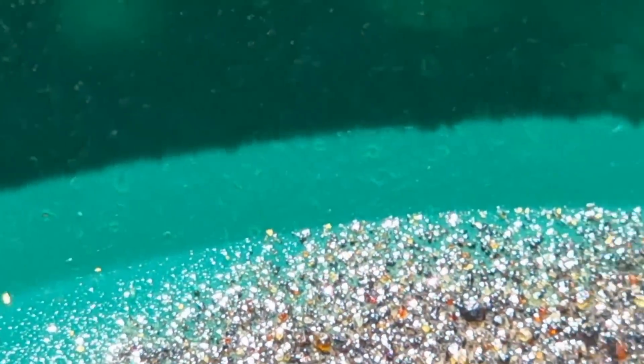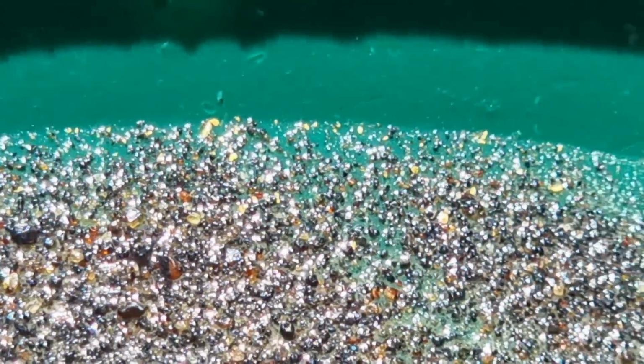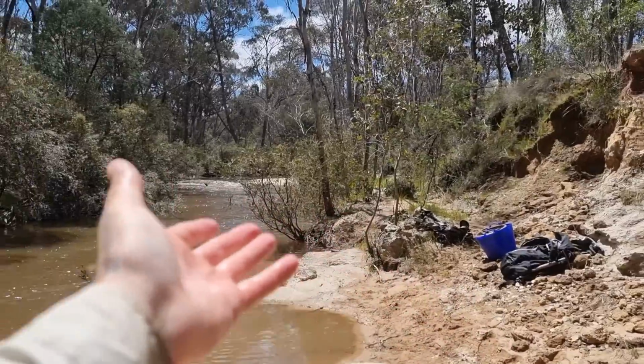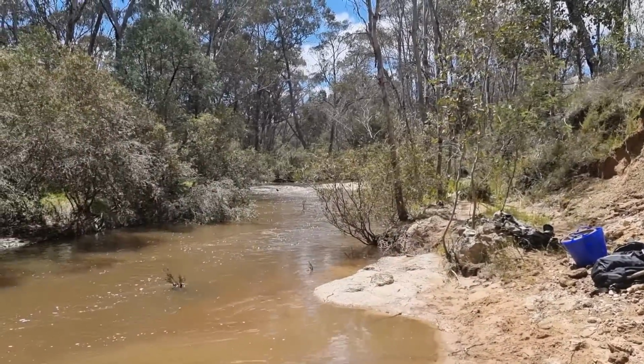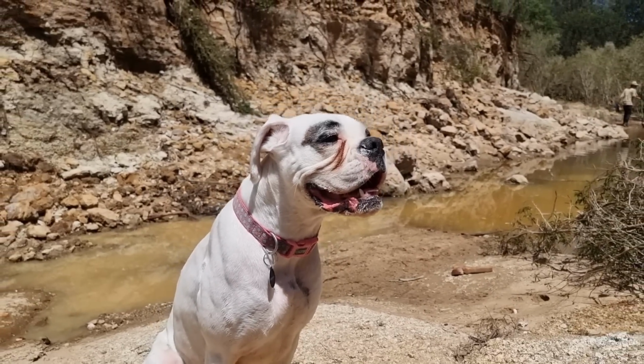See, last week I went high banking on a spec count similar to this, and I got a really good gold take at the end of the day. I'm prospecting in a place called Reedy Creek, in northeast Victoria, Australia. This creek is one of the richest alluvial gold creeks on Earth. But as Miss Fernie will tell you, this creek is also renowned for its gemstones and crystals.